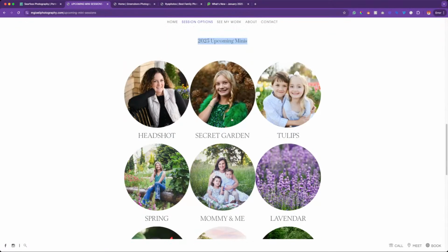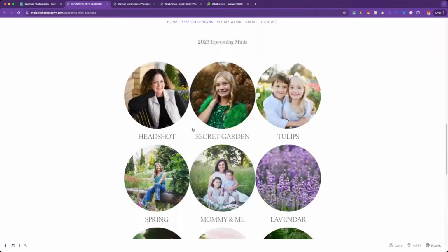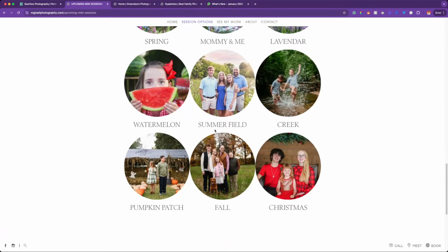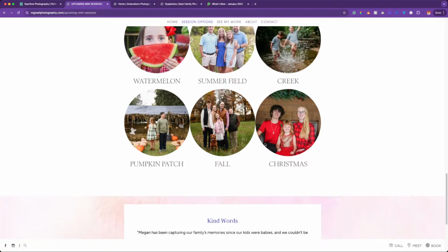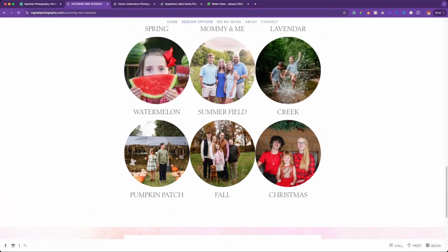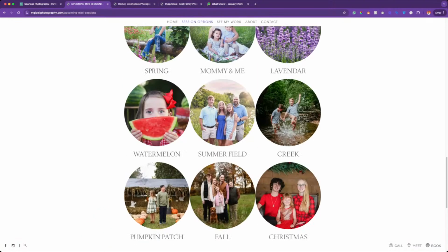They can come here and say, you know what? I really like this creek look. Let's go for it. Boom. And then they can go straight to it. So this is really cool. Definitely think about how you can utilize something like that for your own website to plan ahead. And we'll be doing an Ask Me Anything soon about mini sessions, but this is a great example of what you can do to plan ahead.